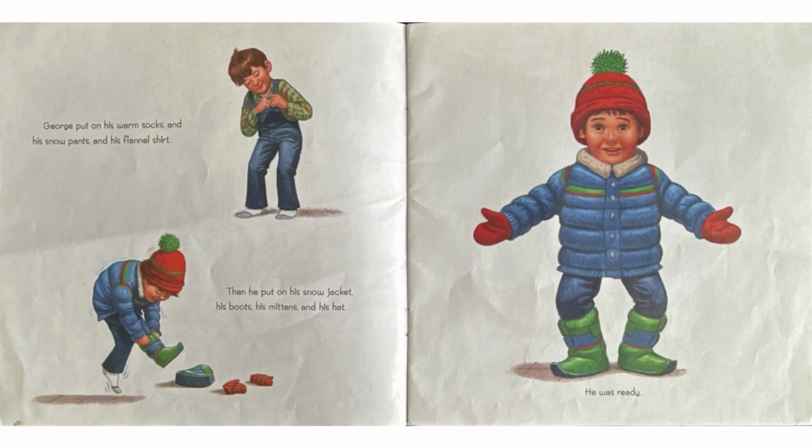George put on his warm socks and his snow pants and his flannel shirt. Then he put on his snow jacket, his boots, his mittens, and his hat. He was ready.